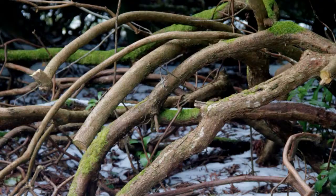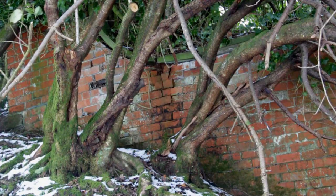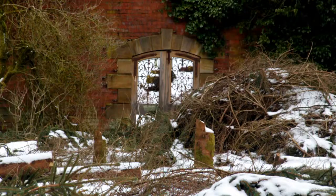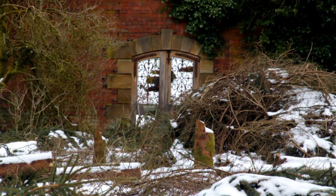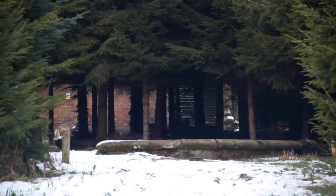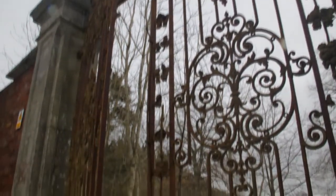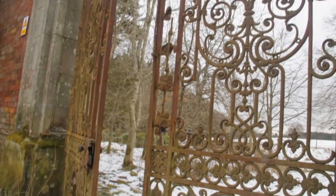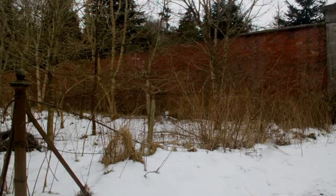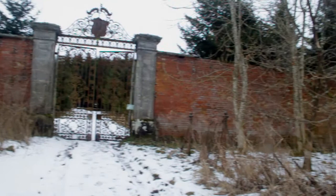Well, it's always interesting to find things that have been lost, that have been kind of overgrown, and to find these steps and ornamental pillars all covered in undergrowth. Back in the 1800s, this was one of the great gardens of the United Kingdom. The Lost Garden of Penicuik is a walled garden made of brick which was originally designed in 1873.